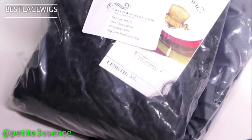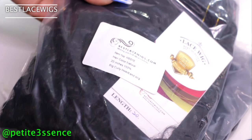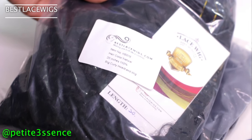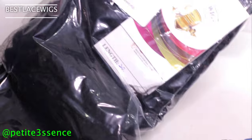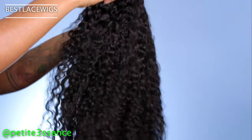Okay, so then this is the wig, has some information on the front. It's a natural color. It's 20 inches long, 150% in density, and it's a big curly headband wig. Yes, holy grail texture, curly. Can't go wrong with curly, you know? Nice curly texture. Nothing you've never seen before. Nice tight curls, very soft, feels full, feels strong. I love how full it is.